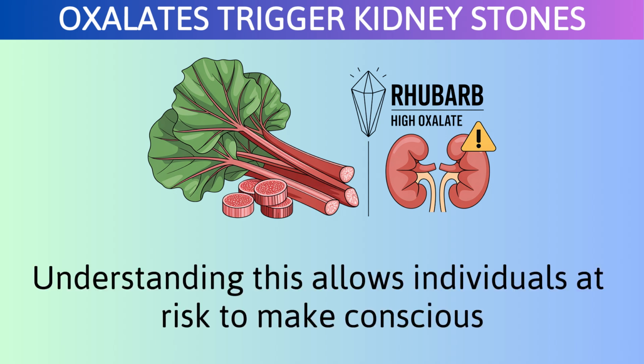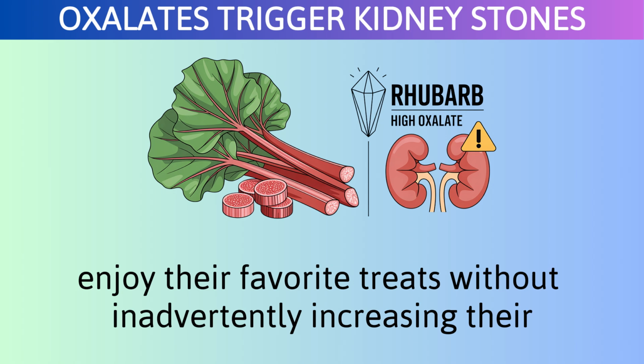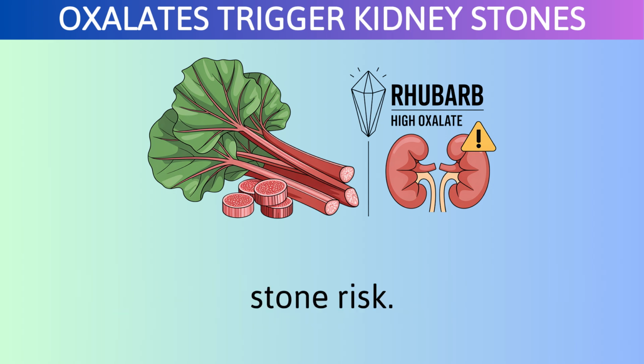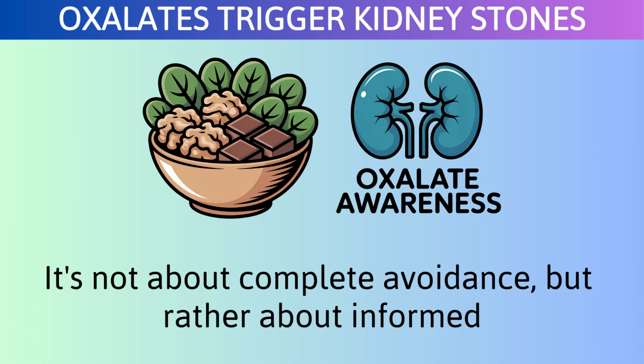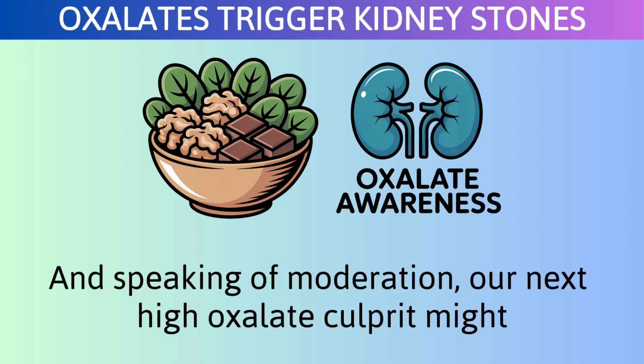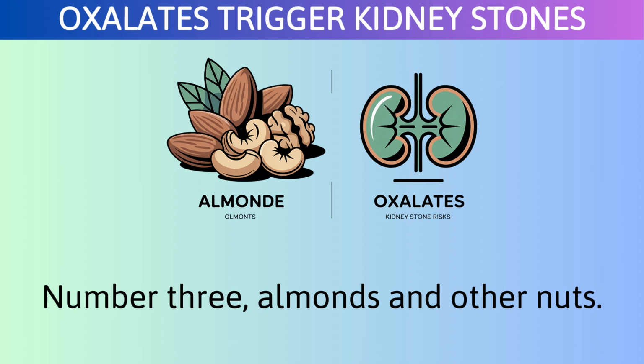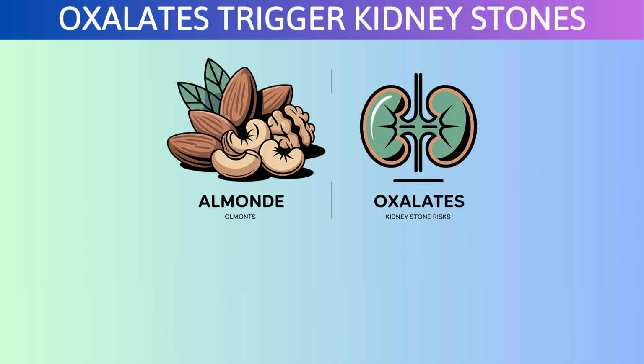Understanding this allows individuals at risk to make conscious decisions about portion sizes and frequency, ensuring they can still enjoy their favorite treats without inadvertently increasing their stone risk. It's not about complete avoidance, but rather about informed moderation to protect your kidney health. And speaking of moderation, our next high oxalate culprit might be a surprising snack for many health-conscious individuals. Number 3, almonds and other nuts.